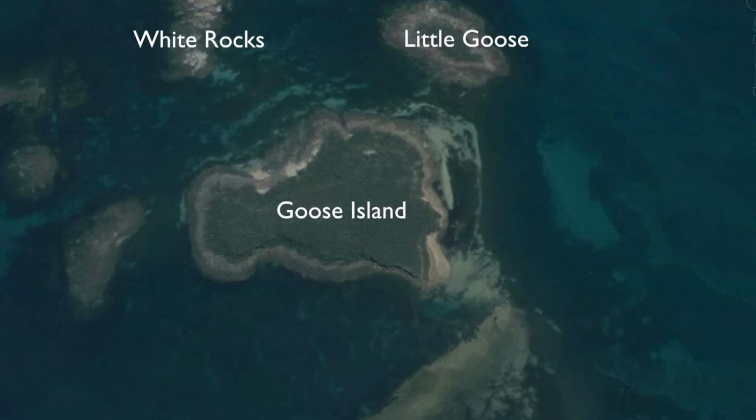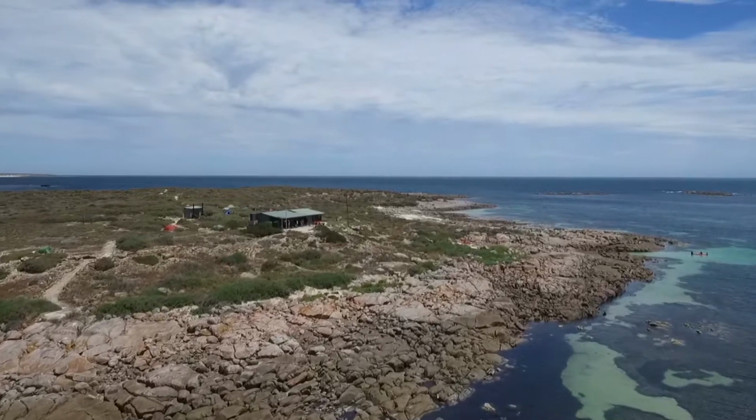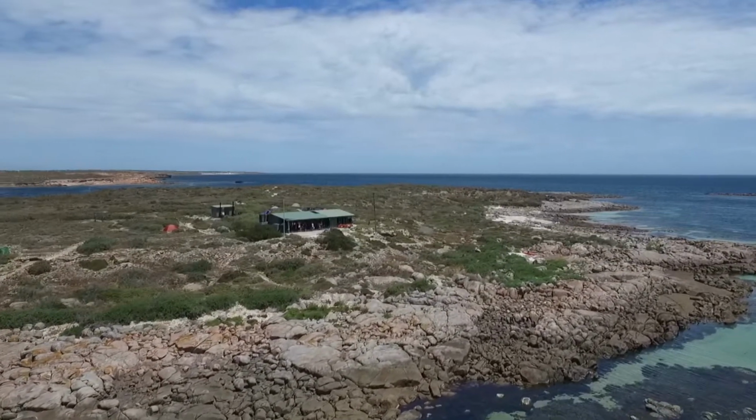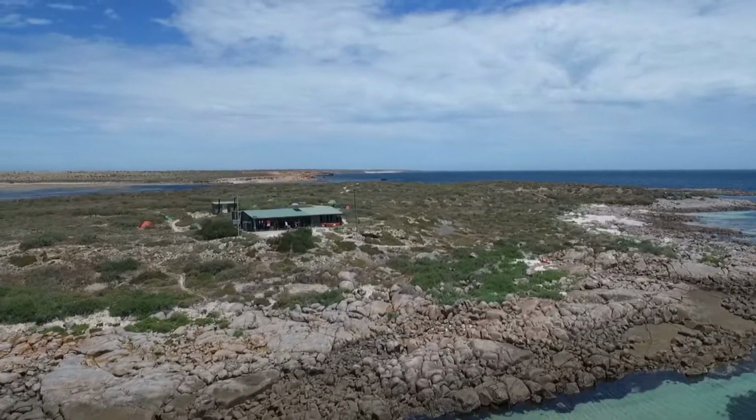On the island itself, there's a hut that was built by students in the early days of the program. There's a toilet block that was put in more recently, and there's also rainwater collecting tanks that provide the only source of fresh water for our programs.